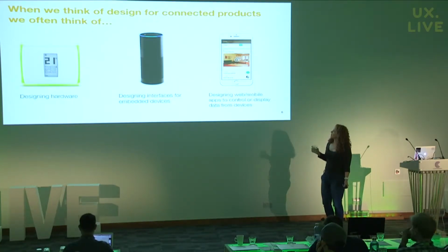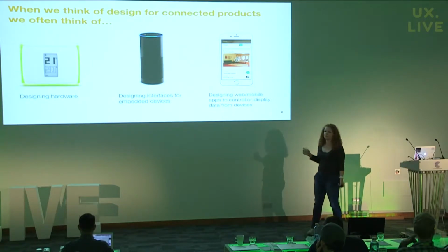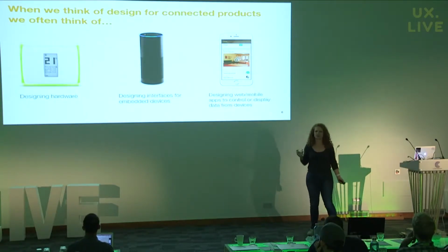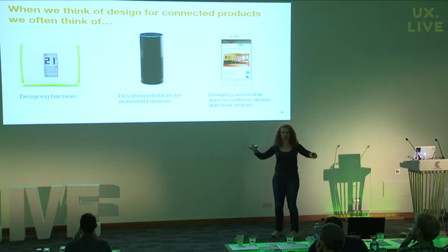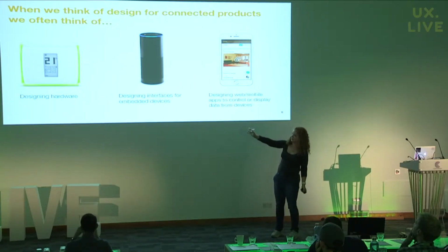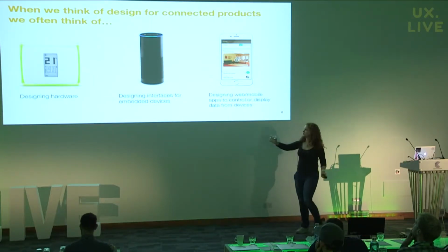Now, when we think of designing for connected products, people often talk of one of two or three things. They might be talking about designing the hardware. You can count the thermostats in this presentation if you like. This one is by Philippe Stark for NetAtmo. It sort of looks nice, but I'm not sure how usable it is. So there's industrial design. There are the things themselves.